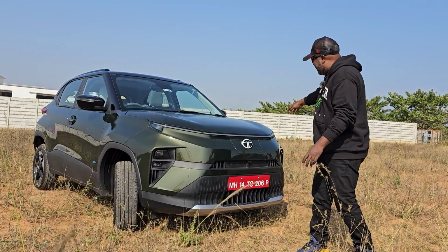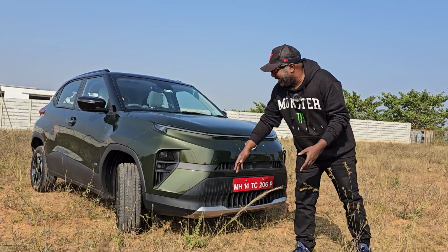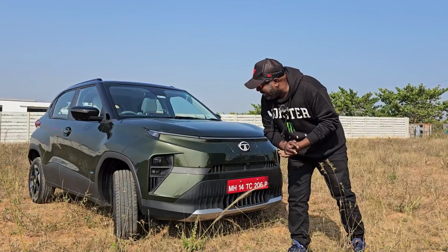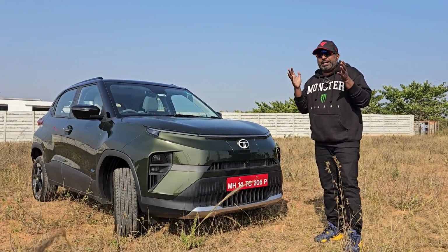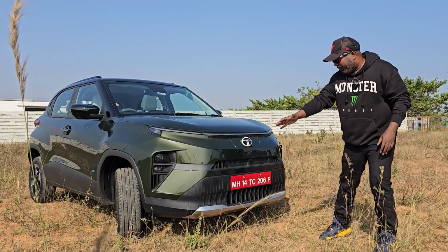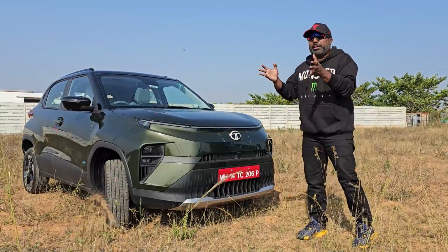The end-to-end LED DRL flows seamlessly and beautifully. Then you have all LED lighting, be it the LED projector or the twin LED lamps down below, that are promising to offer superb light throw and consistency at night. And also the front bumper is very neatly laid out to complete a striking front persona.